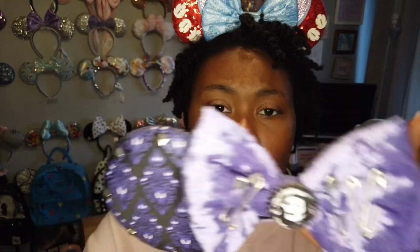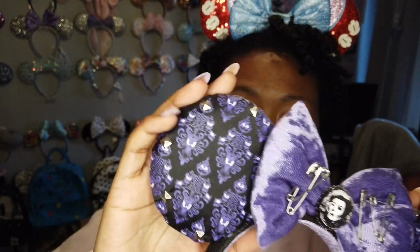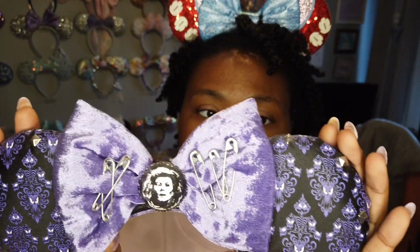My next pair are my Haunted Mansion Madame Leota ears. And these are from Her Universe. So they've got the wallpaper of the Haunted Mansion, which is one of my favorite rides.